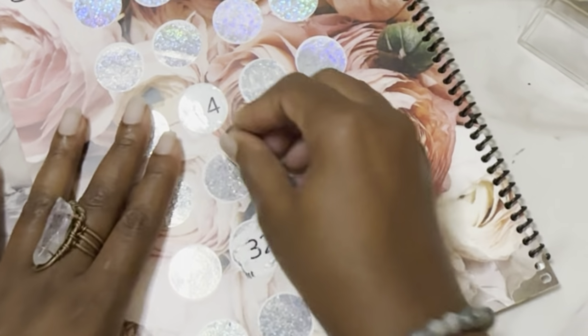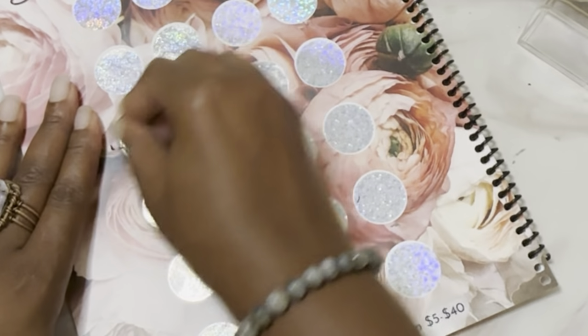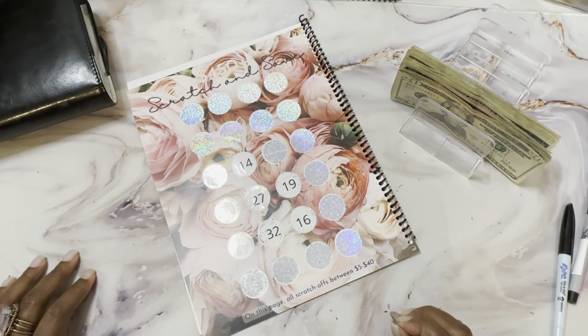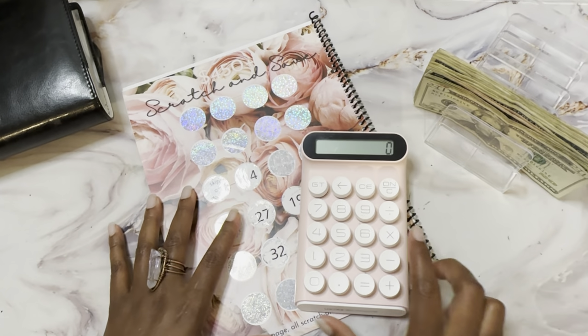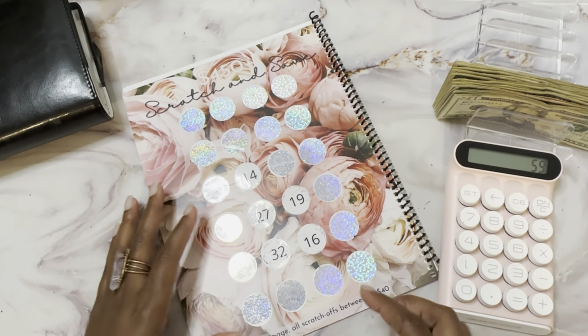Okay, 32, 27, that's 59. Oh, I really do need that calculator. Where is that calculator? Oh, here it is. Oh, Mr. Calculator. Because y'all know I better mess this up. 27 plus 32 plus. I was winging it for a minute and it was working out. We get to skip our doubles. We can't be playing around.